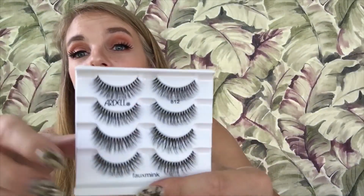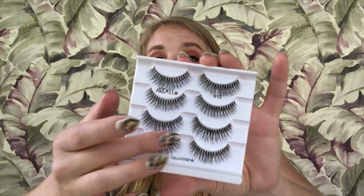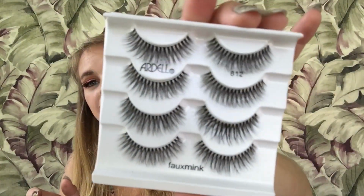And these are Invisiband, so they have an invisible band. Now, they are very different from the ones that are on my face right now, which the band is super thick. And I kind of don't like that, because it's really hard to get them to stay and move it around where you want it when the band is so thick. That is why I'm super excited about these, because the band is a lot thinner and it's clear. And they're really soft. I'm really excited about those. And there's 4. So, if one gets crappy, I have 3 more. So, yes, very excited. They are in the number 812. But yes, very excited about these.